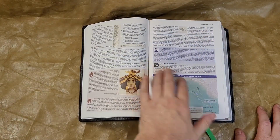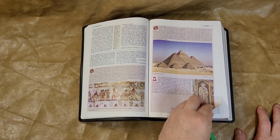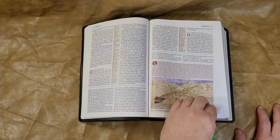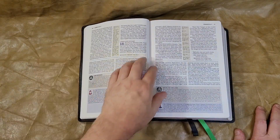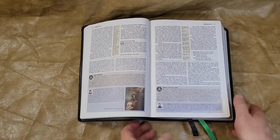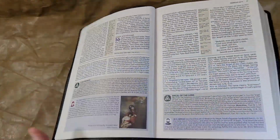And the text does have the standard New King James formatting. Poetry looks really good. Letters are indented. It's an excellent text for reading. Section headings are in maybe a dark copper. I'm not exactly sure what color that is, but they do stand out really well.